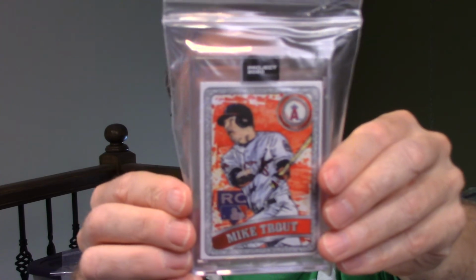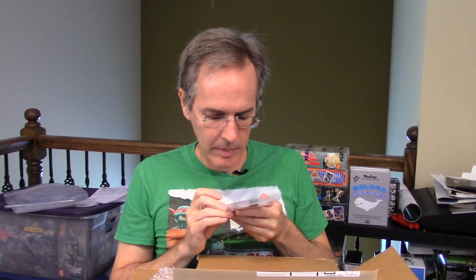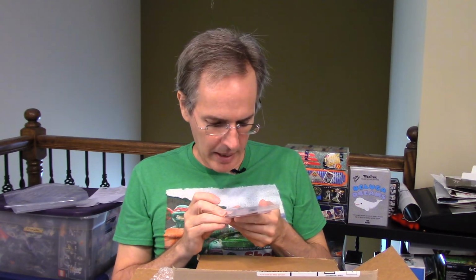Mike Trout, how well centered is that? Let's see, you got that. So you've seen the card. And, oh, centering, yep, a little off, but better than the other one. So be it. Okay, that's going to be it for now.